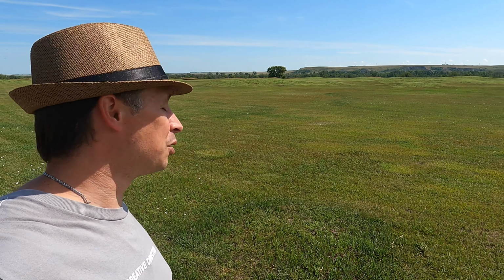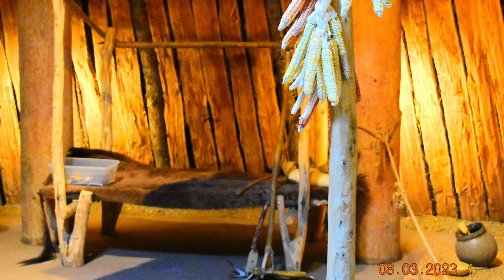So check out some of these pictures from our day and from our experience. We're going to try to fly the drone around and see if we can get some aerial shots. Not sure if that's possible yet, but stay tuned and we'll try some of that out. But yeah, check it out. Back there is the remnants of where the Earth Lodges used to reside. How about that?